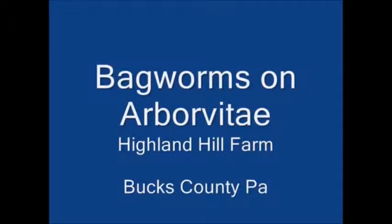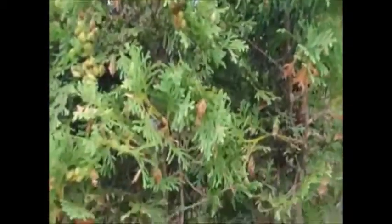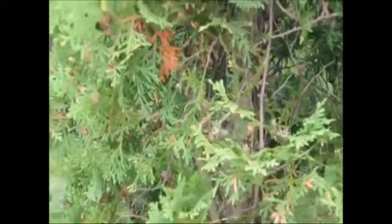Bagworms on arborvitae at Highland Hill Farm. Here's an example of bagworms that are on trees. You can tell they're bagworms because they are little round cylinder guys that are crawling around in the tree. They usually have a bag over the worm so you can't see the worm itself, and they use the foliage that they eat off the tree to camouflage their bags.